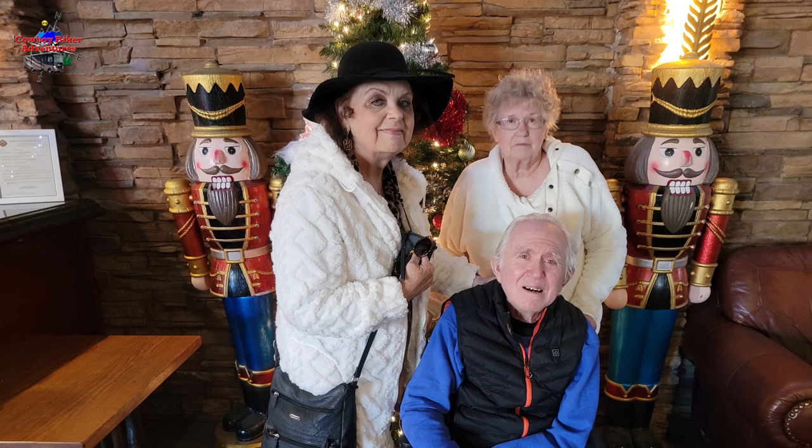This first picture is of my sister Marcia, brother-in-law Deb, short for Delbert, and my sister's friend of many years, Cheryl from California. And then there's a picture with me and my sister and brother-in-law.